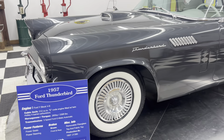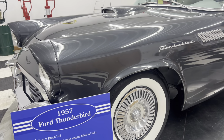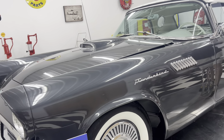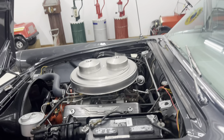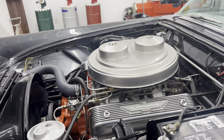Nice little sign here for it. 57 Ford Thunderbird, 312 cubic inch E-code, fitted with twin 4-barrel carburetors, 3-speed Ford-O-Matic transmission, power seats, power steering, removable top, gunmetal gray with a white top. Of course, it is a 57. It's got the porthole top.